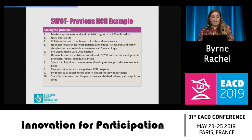An accountable care organisation. They had lots of different human resources, and this is definitely not the same for all settings. Nationwide Children's Hospital is a very large hospital in the United States. They had nutritionists, social workers, PTs, OTs, subspecialty and general providers, nurses, schedulers, and those that did the intake. Now, sometimes big is good, and sometimes big can be very bad. Depending on where you're at, you might not see that as a strength, it could actually be a weakness.